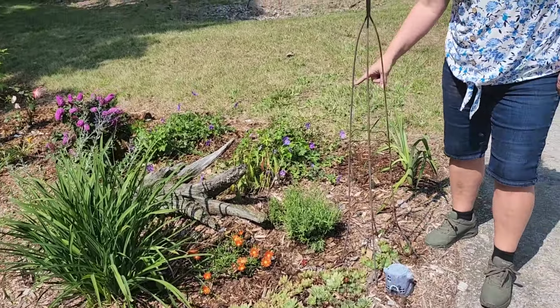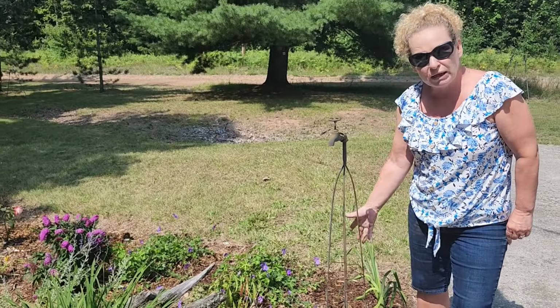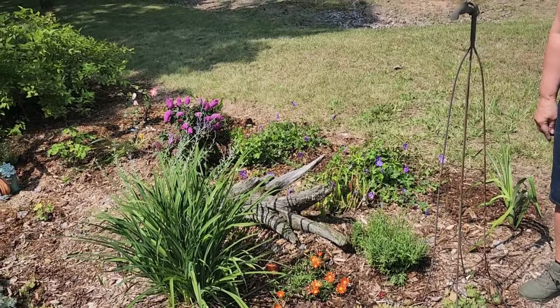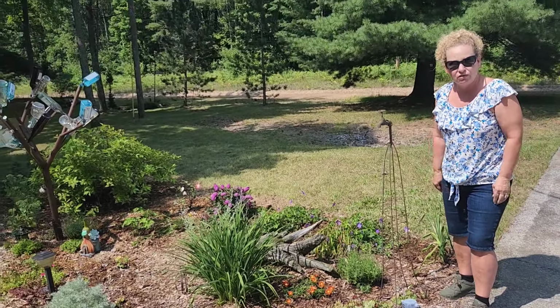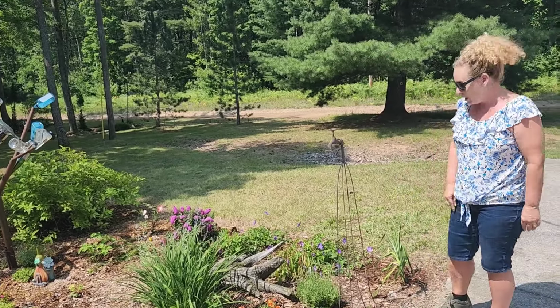Lavender doesn't do as awesome up here as what I had hoped for, but it's a nice little plant, and it seems to stay alive when we're not here very often, because we're sometimes 5 or 6 weeks between coming up here. So when I'm up here, I baby these plants like they can't live without me, but then they've got to be for 5 or 6 weeks. So I got to be careful of what we pick.